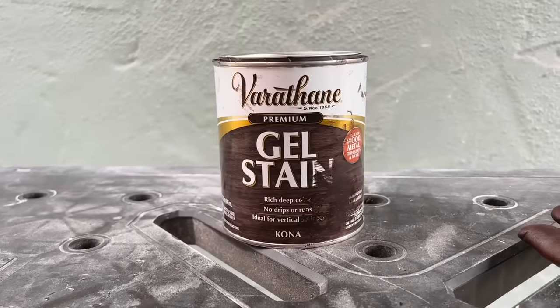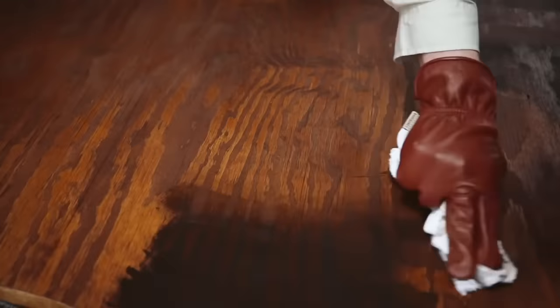But the way we're gonna fix that is with some gel stain. So gel stain is quite a bit more intense than just traditional oil stain, so I'm going to put this layer of gel stain over the top.